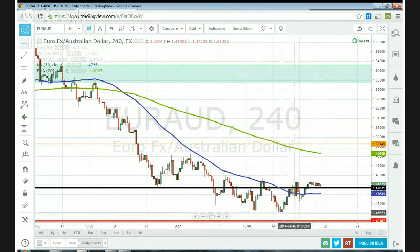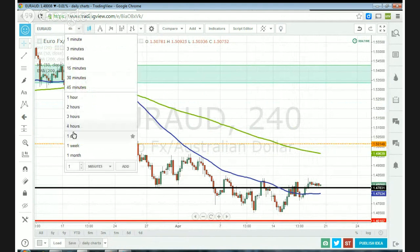Hopefully this support continues to hold. Bears really need to push through a few support levels before it can hit my stop. The 200 exponential moving average will prove to be resistance. Oh, this is on the 4-hour chart. Let's see where it is on the daily.